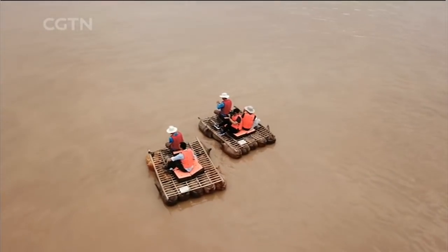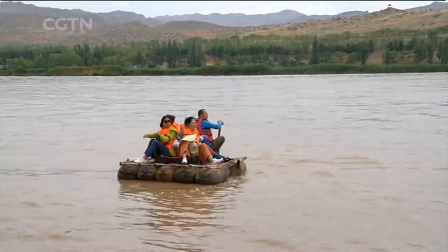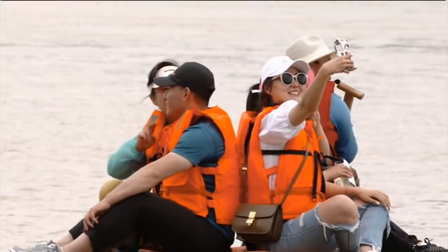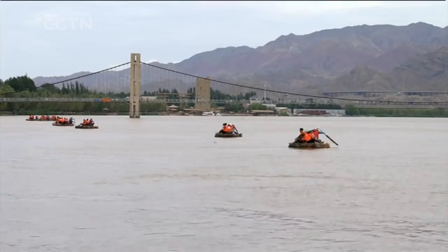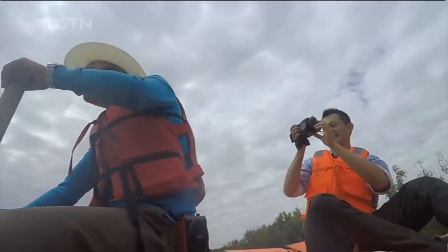A boatman is singing a popular folk song about the Yellow River. The lyrics are simple and remind me of the vastness and might of this river, and in turn, the strength, resilience and awe it inspires in the people who live by it.